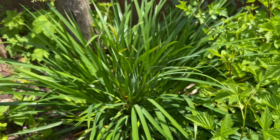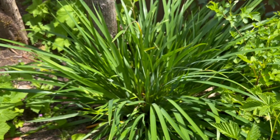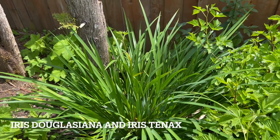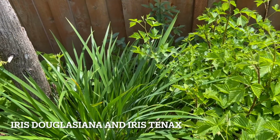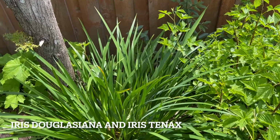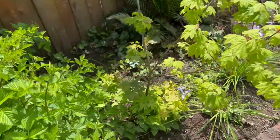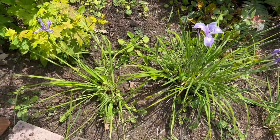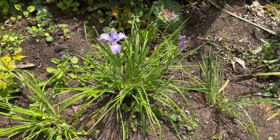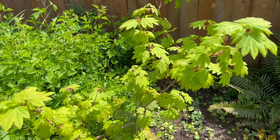I've got two native iris varieties. Here's the one that makes a big wide clump and light purple flowers. So there's a Douglas iris and a, what's the other one called, Pacific iris? There's the one with the narrower leaves. Got a few of those. Sword fern.